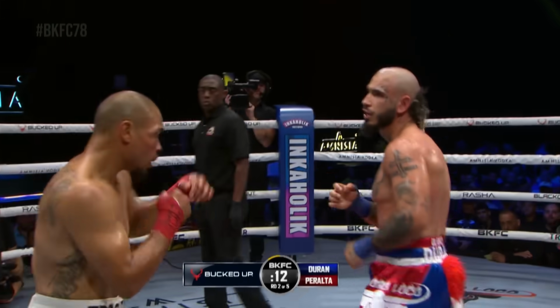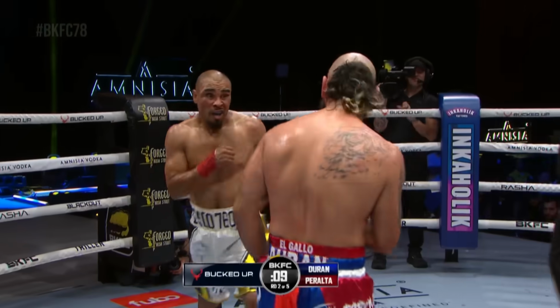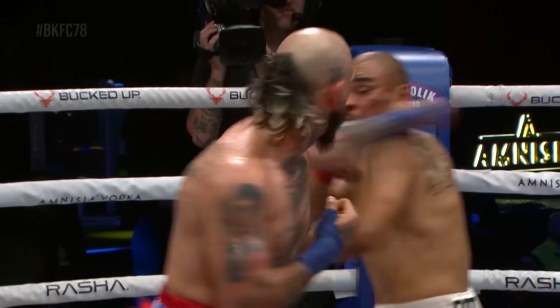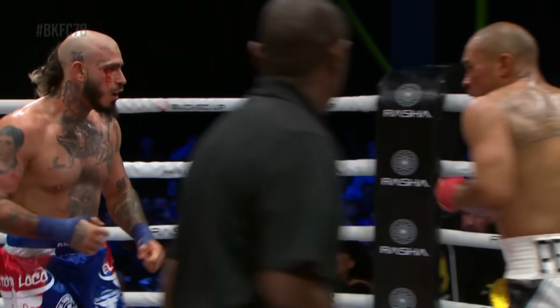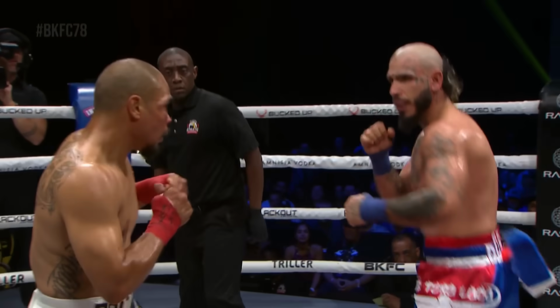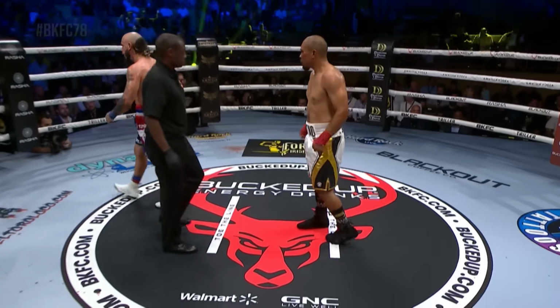That's jab. Jab again getting through from Brian Duran. Overhand right, not there. Peralta trying to counter, coming forward. Jab right back from Peralta. To the body. Next stop, round three.